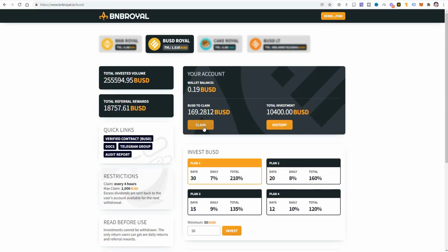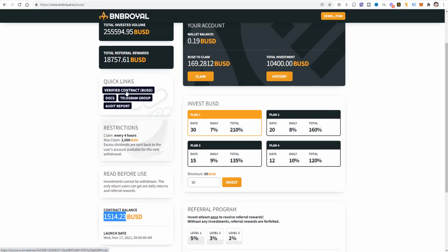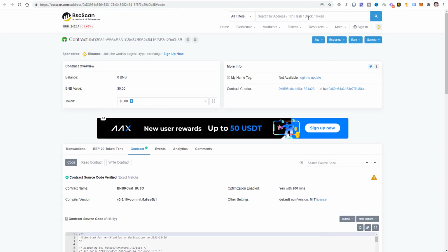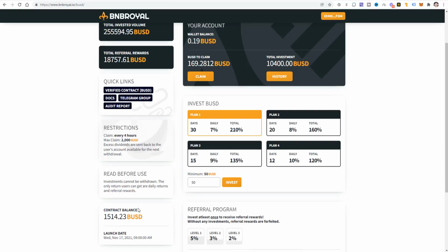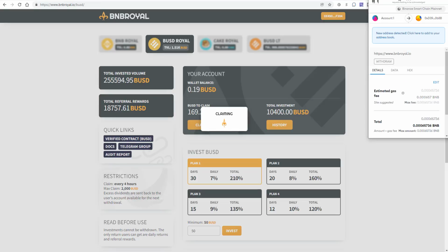So I'm going to click on claim here, and I want you to watch what happens. It says that I have a balance here, and what they did, scammers, and that's just a nice way of putting it, you see that there's still money in the contract balance. No, there's not, because if you click on verified contract right here, you can see that the balance is 0. So what they're trying to get people to do is think that there's a contract balance here, think that they have BUSD to claim, and they're going to click on claim and watch what happens.